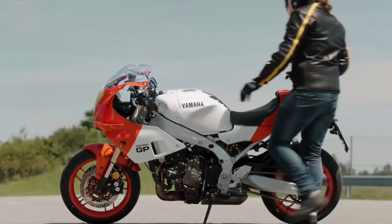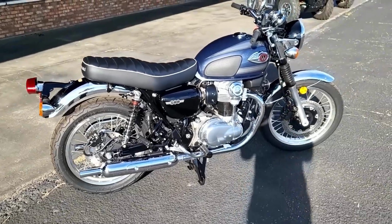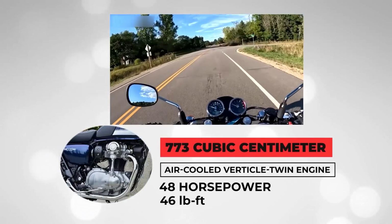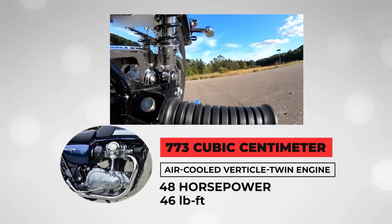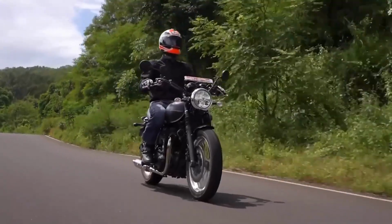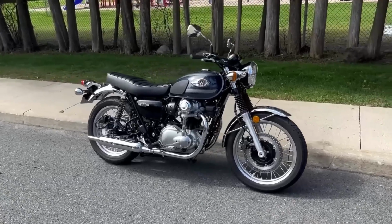That one goes fast and looks like history, but the next is built to outlive everything else on the road. Number 8. Kawasaki W800. Old-school charm meets mechanical precision in this beautifully crafted retro standard. The W800 is built around a 773 cubic centimeter air-cooled vertical twin engine that produces 48 horsepower and 46 pound-feet of torque. Unlike modern liquid-cooled engines, this one retains the signature cooling fins, exposed bevel gear tower, and characterful thump you would expect from a classic motorcycle.